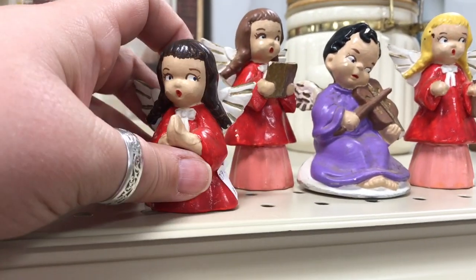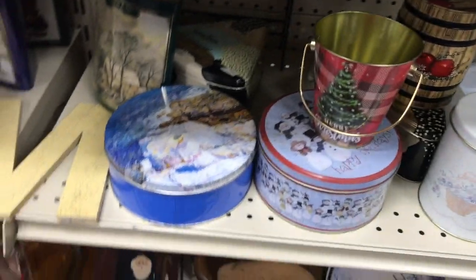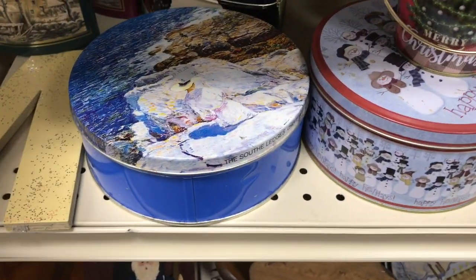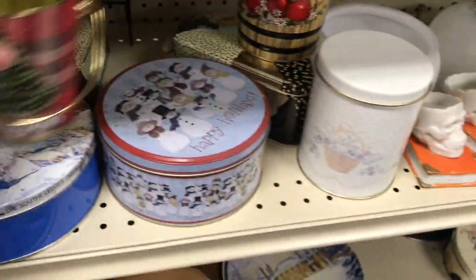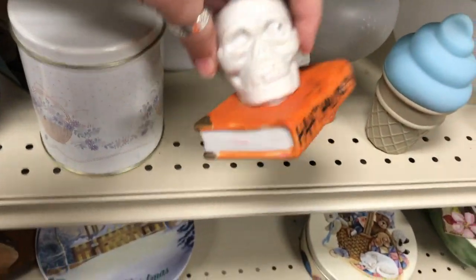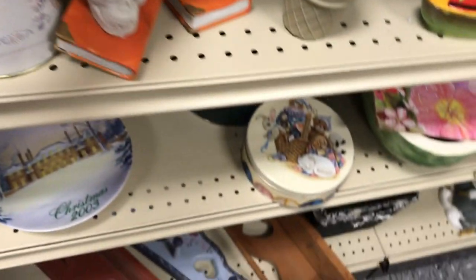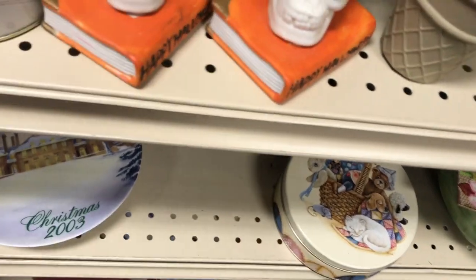I like these little pieces. I liked their look, their little faces. Yes, they're handmade, hand painted, but yeah, they had a cool look to them. Lots of little chips though. I was trying to figure out what these were. They just had one eyeball, just one eyeball.